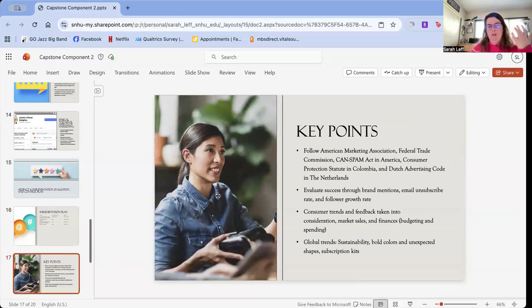I've talked about this before, but when we are implementing our marketing plan, we do need to make sure we are following lots of different organizations, including the American Marketing Association, the Federal Trade Commission, the CAN-SPAM Act in America, the Consumer Protection Statute in Colombia, and the Dutch Advertising Code in the Netherlands. Once again, we will evaluate success through brand mentions, our email unsubscribe rate, and follower growth rate.